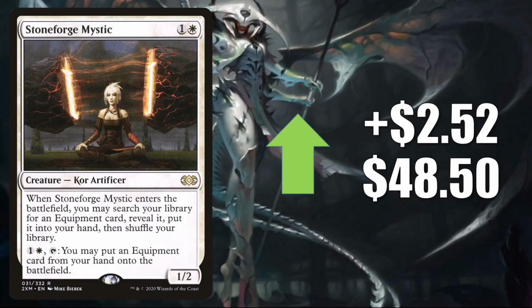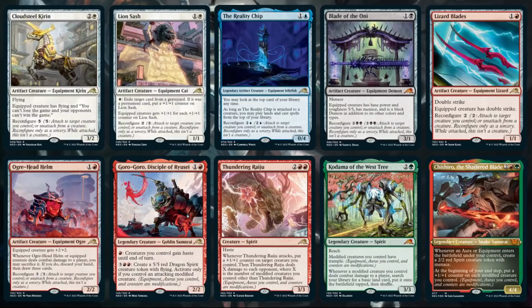Additionally, this is in a number of different Commander decks too. But beyond all of that, this may become a better card with the release of Kamigawa Neon Dynasty. Let's look at some preview cards that could be pushing this. The first 6 cards are the rare and mythic equipment creatures. These kinds of cards add some diversity to what Stoneforge can search for.